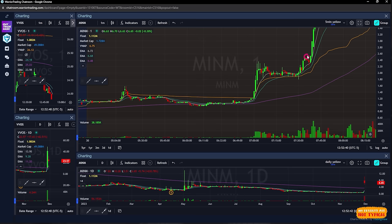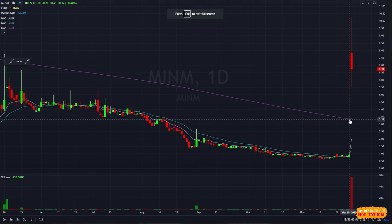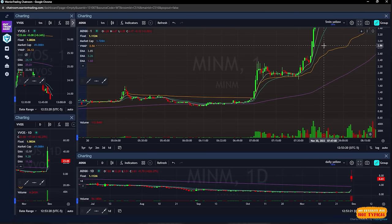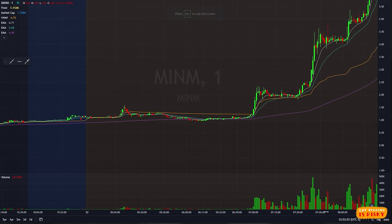It hits a high of 2.53 right here, and then it flushes down to 2.22, and then it comes roaring back up right here. And I said, all right, look at our daily level. On the daily level, the 200 moving average is at 3.35. That level needs to break. If that level can break, and it may be able to, then I'm interested. If it can't, I'm not going to buy into this clear and obvious resistance level, because then it's just going to fade back down. So it comes up to that 3.35 spot, and I'll show you right here. It just blows right through it.